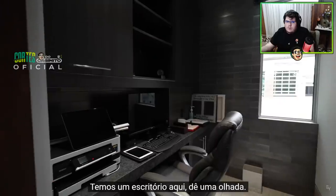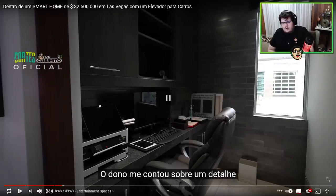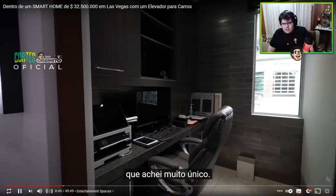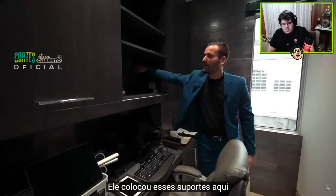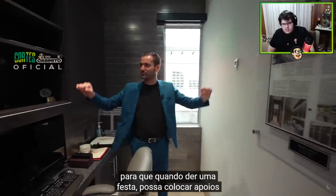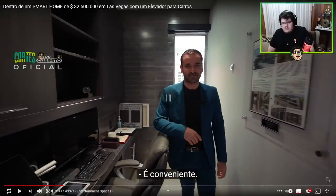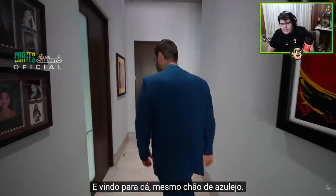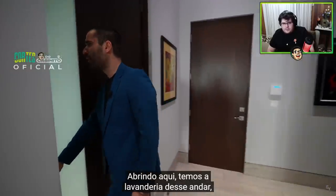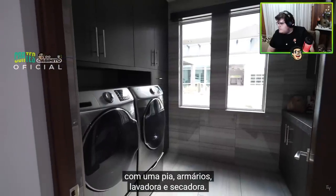We have a small office. Check this out. Owner told me this detail that I thought was really unique. So it's a little office for this level, right? He put these brackets here, so when he throws parties, he just puts a rod here. That's a coat hanger, coat closet. That's right, cool. Nice. Convenience, and going in, same tile floors with baseboard details. Opening this up, we have a laundry room for this level with a sink, some uppers, washer and dryer.